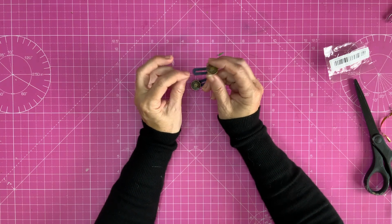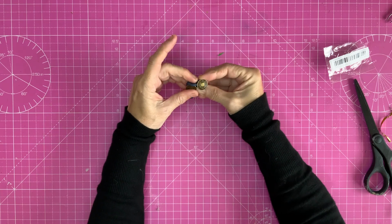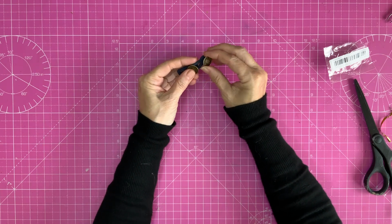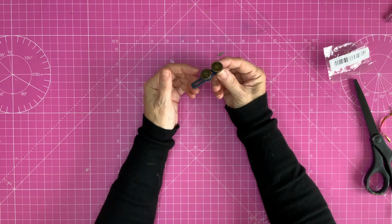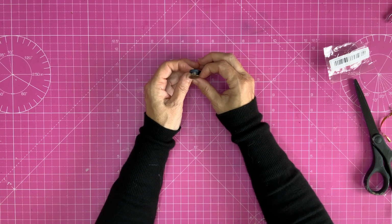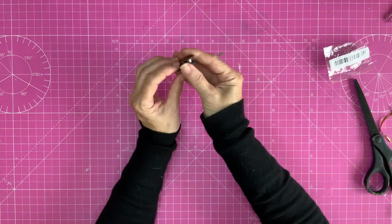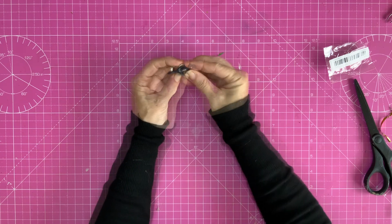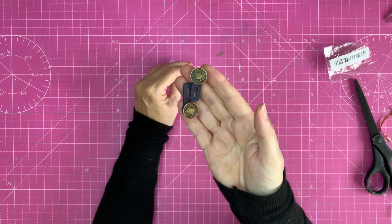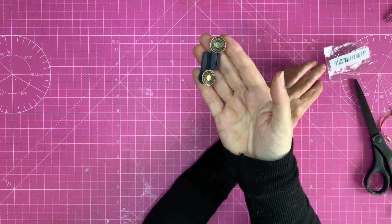But with these, you pop that on the button. Pretend that's the button on my jeans, okay? So you pop that over there, and then you've extended it so you can loosen your jeans without actually undoing the top button. Because if you undo your top button, you stand up to go get something, your trousers fall down, you fall over. So yes, they are craft related in a sort of really weird, tentative link way. So I think they're going to be very useful. And for 39p, I'm going to definitely get my money's worth from those.